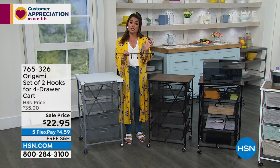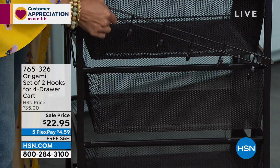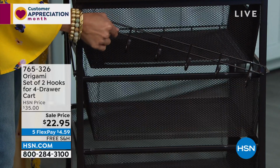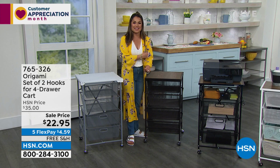You can put this right onto the side of this Origami cart, see that? So it hooks on. You have 1, 2, 3, 4, 5, 6 hooks on each of these. It's a two-pack, so maybe you want to use this for towels, loofahs, or kitchen accessories. Maybe you have gloves if you're putting it in the garage. You could put tools on it as well. Just a really nice addition to scoop up, and it's made to go perfectly with this cart as well. So definitely take a look at that online as you're shopping.